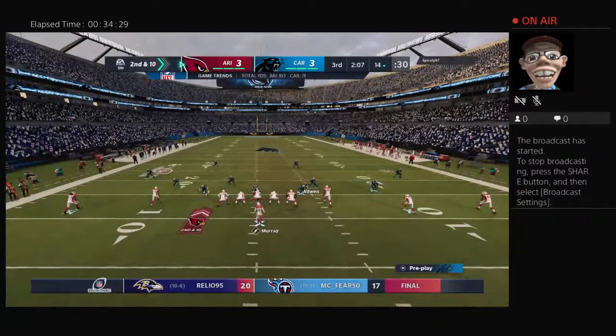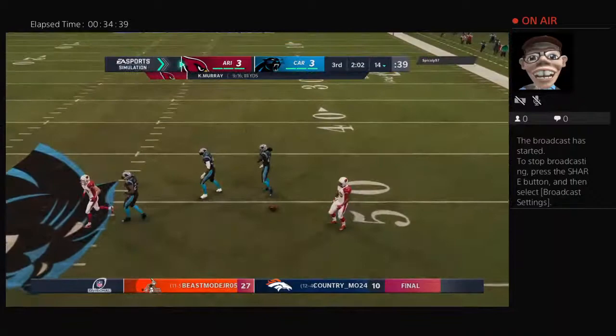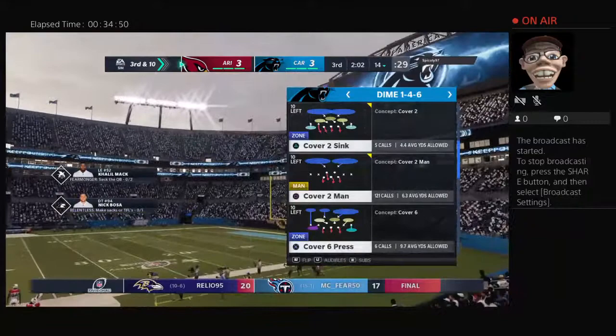Second and 10 here as we sit in the third quarter of this divisional round matchup. Throwing again, Murray going up top, and he bats it away, and it falls down incomplete. Andy Isabella was the intended target, but now it'll be third down. Well, you got to think that sooner or later, they're going to hit one of those, but the coverage has been excellent thus far, and it was again on the last play.